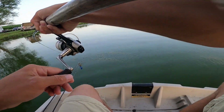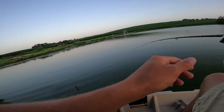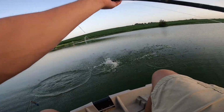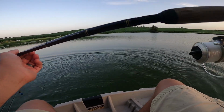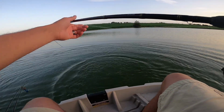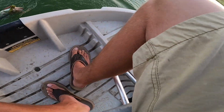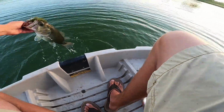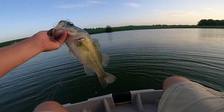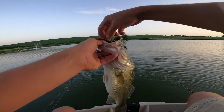Oh, come on. Yeah. Oh, that's a good one. That's a bass. Oh, yeah. Jumper. Jumper. Oh, come on, buddy. Come here. It's always finessing them into your little two-man boat. Look at that. Turn around if you can see it here. That's a beautiful one there.